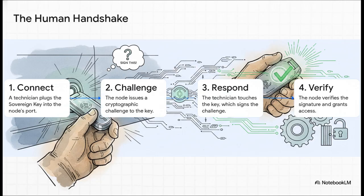So imagine a technician needs to work on a vehicle. No password. Instead, they plug this physical key into a port. The vehicle's computer then issues a cryptographic challenge. Basically, it says, sign this random number for me. The technician just touches the key, and it uses a private key that never leaves that physical device to sign the number. The vehicle verifies the signature, and boom, access granted. It's secure, it's passwordless, and it is totally phishing-proof.